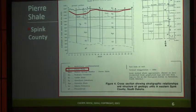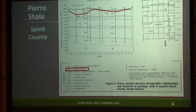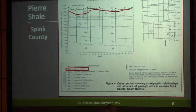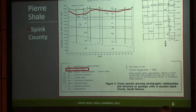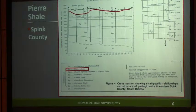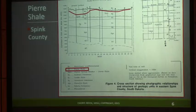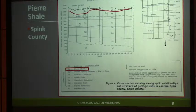Right here. Okay, so here's the Pierre Shale. This is in Spink County right here. So this is a geologic map, and this is Spink County up by Redfield, South Dakota. And what they did here is they came through and did some sampling. This is done with the South Dakota Geological Survey. They came through here and sampled across the county.